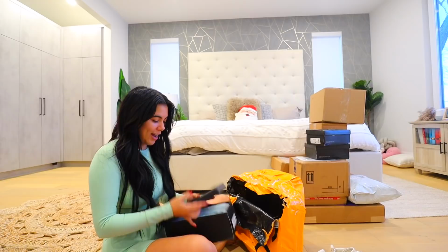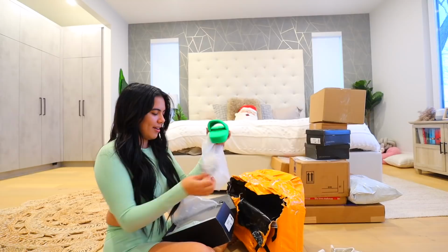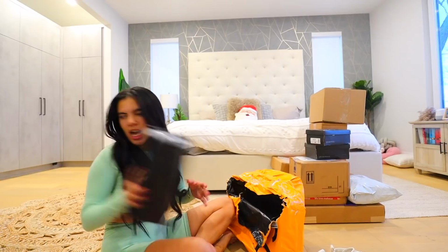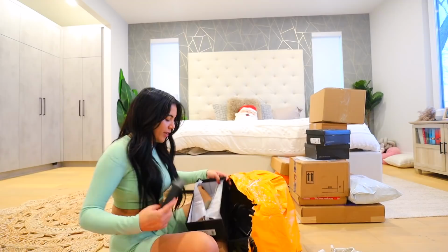I'm obsessed with shoes recently. I don't know if you guys are able to tell. I got these slides. They're kind of like house slippers, but I thought they could also be cute for vacation. They're kind of like dupes of the Bottega slides. They also have the matching bag to go with it, but I just kind of like the slides. It looks like this. How cute. On vacation, you know. Vacation vibes.